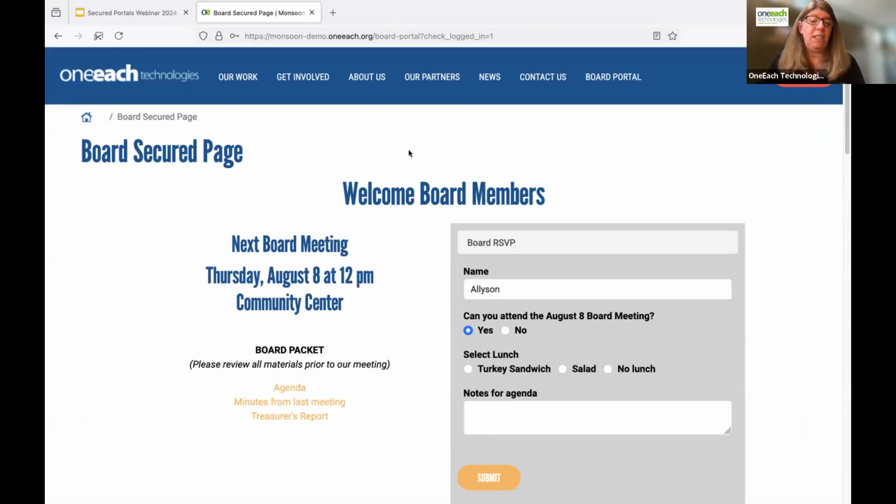So the deal is this page is not accessible unless they're logged in. See, I have a tab up here for them. So if they move around, what's great is you get your board members to log into your site. They're going to click around your site. You want them going to your website. You want your website being that central hub of information that your board views as valuable.